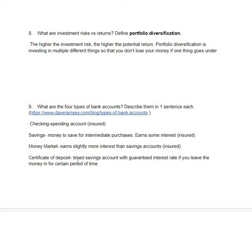And what are the four main types of bank accounts? Checking account is your spending account. By the way, all of these are insured accounts. I wanted to make sure you knew that. They are all insured, meaning that if the bank fails that you have this account with, then your money is guaranteed by the Federal Deposit Insurance Corporation.